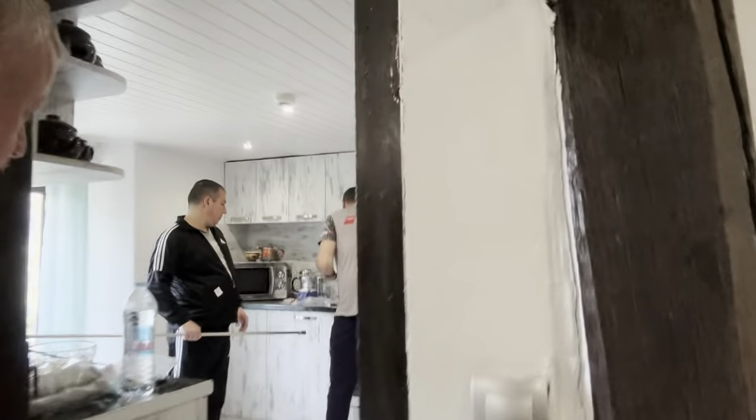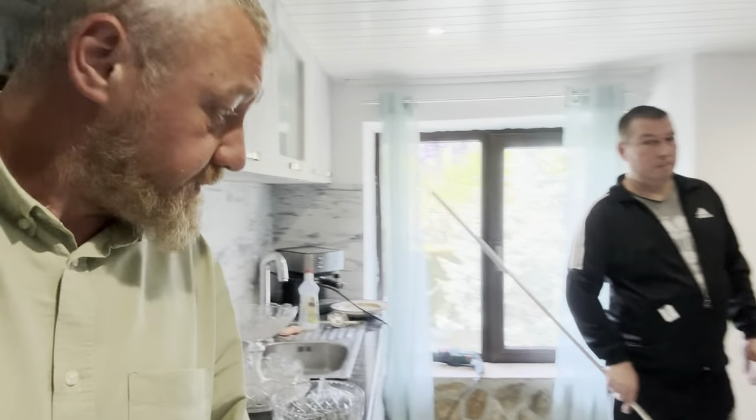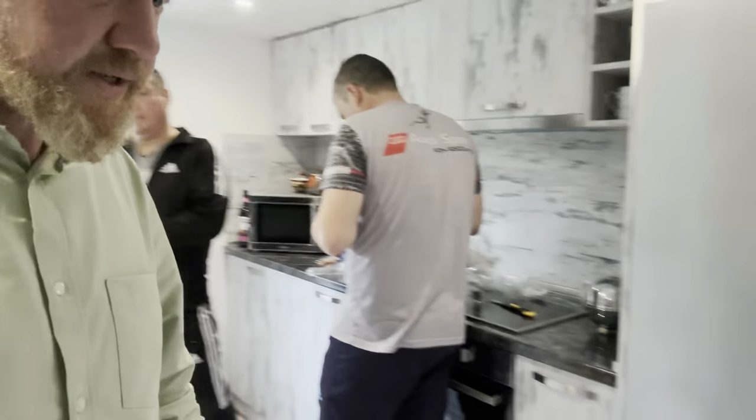The kitchen is brand spanking new. It hasn't even been used. They're still fitting it. They haven't finished yet. Lovely space, very, very nice. Fully fitted kitchen. Obviously, all of the appliances are staying with the house.